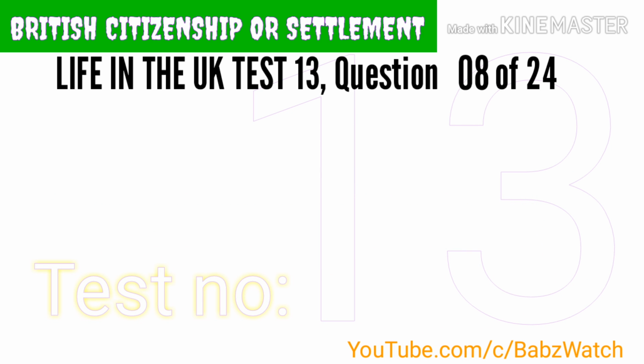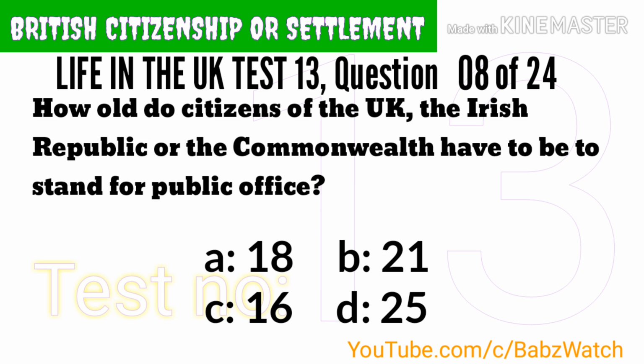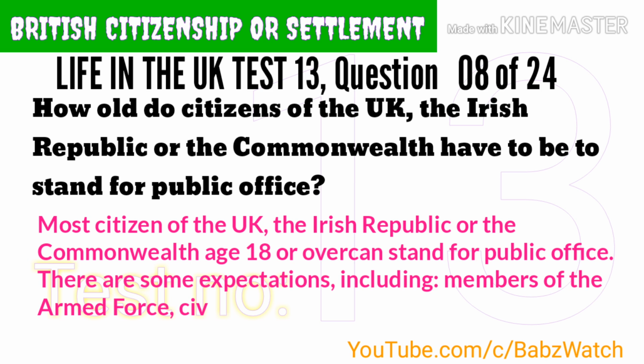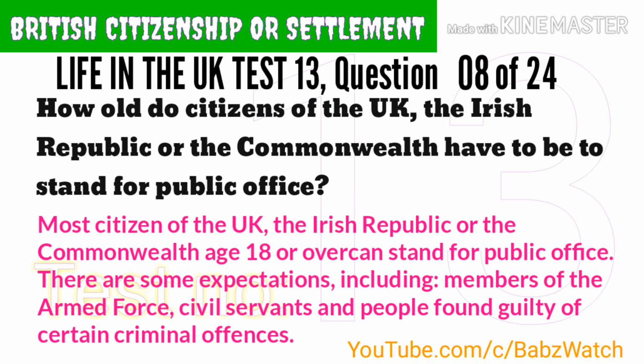Life in the UK test 13, question 8. How old do citizens of the UK, the Irish Republic or the Commonwealth have to be to stand for public office? A. 18, B. 21, C. 16, D. 25. The correct answer is A. 18. Most citizens of the UK, the Irish Republic or the Commonwealth aged 18 or over can stand for public office. There are some exceptions, including members of the armed forces, civil servants and people found guilty of certain criminal offences.